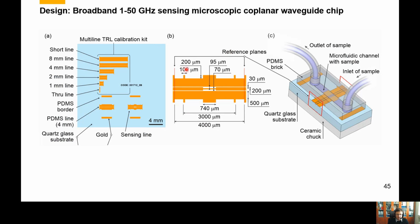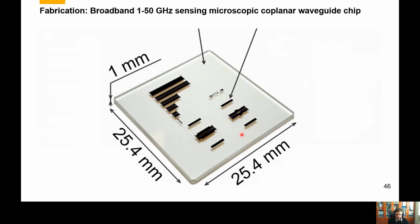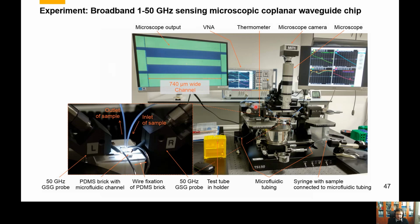with the particular calibration kit, and with the tapered section where the microfluidics channel is. Then we fabricated these with thin film lithography and with a lift-off process. This is how the experimental system looks like. We have a mechanical probe station where we connect the chip with the high frequency probes, and we have the outlet of the microfluidics. You can see the output from the vector network analyzer, and here there's the microscopy image of the channel of the chip.